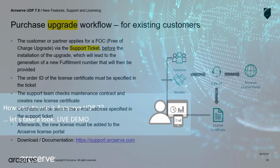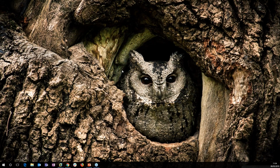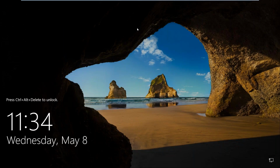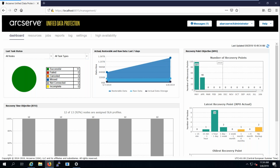All right. So let's go to the fun part. Let's go to the demo. I'm going to show you a little bit of our console, these new features, and how nice and easy everything works with UDP. So let me just log into my server here. As you can see, I'm using Windows 2019. So UDP is running on Windows 2019. All of my lab environment is now on Windows 2019. And as you can see, I don't have a lot of history data because I had just re-implemented my lab, but I managed to generate a little bit of history for you to see the main features.